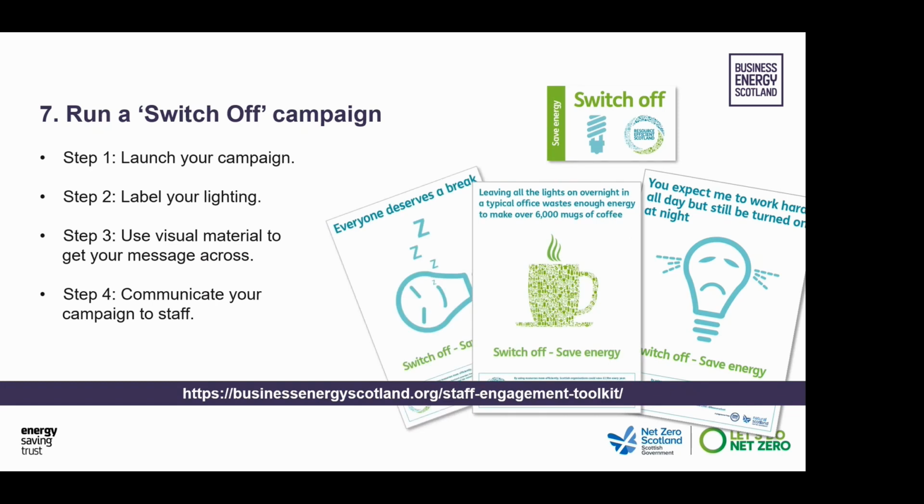So the darker nights are now coming in. That means that staff are going to be flicking on that light switch earlier and earlier throughout the autumn and winter. All of this extra wattage costs money. What most businesses don't realise is that lighting can be as much as 50% of their energy bill.